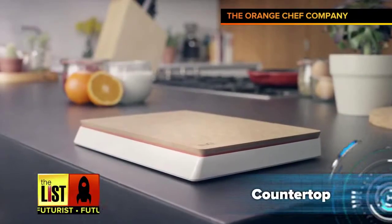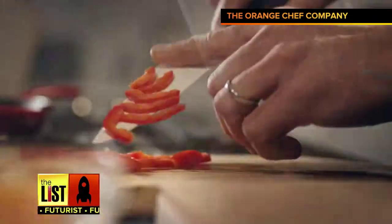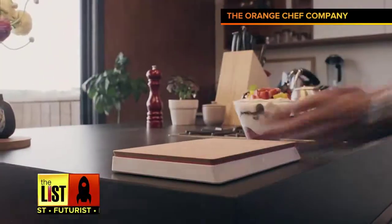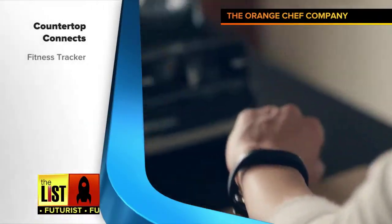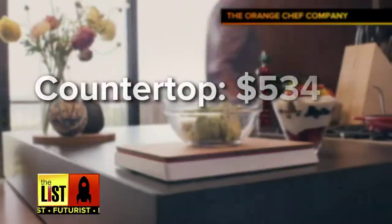First is the Countertop by Orange Chef, a digital scale that's helping you cook smart. Select a meal from its app on your phone, and Countertop will tell you every ingredient and the proper proportions, plus show you how it should be put together. And it upgrades your current devices, because Countertop syncs with your fitness tracker, Vitamix blender, and Crock-Pot slow cooker. It's coming out this fall. Pre-order one today for around $200.